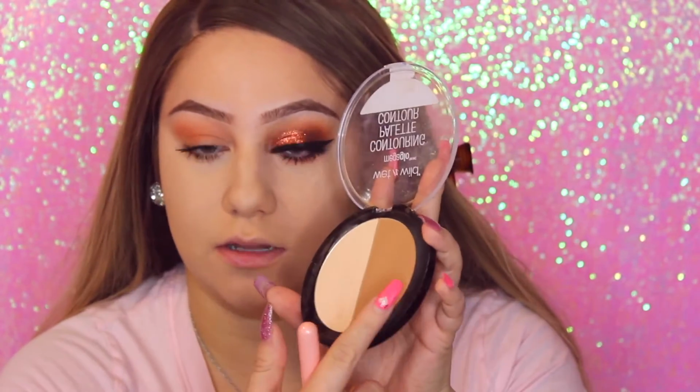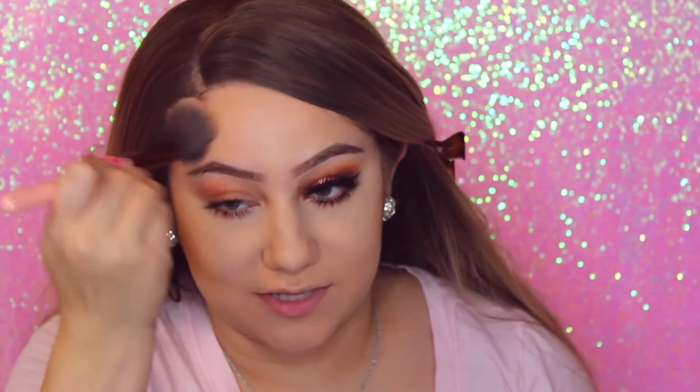I'm going to take the Wet n Wild contour palette and use this color right here to contour. I always do this whether I'm in a rush or not, or whether I'm doing full-on glam, because I feel like it gives so much dimension to your face. I've been doing it for so long that I just can't walk out the door without bronzing or contouring in some way. So I do it whether I have time or not.